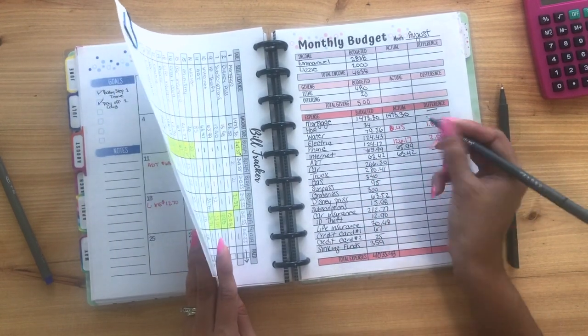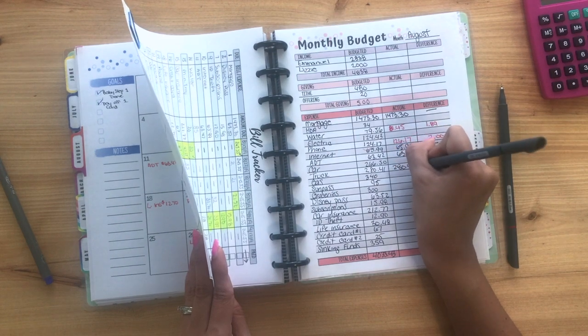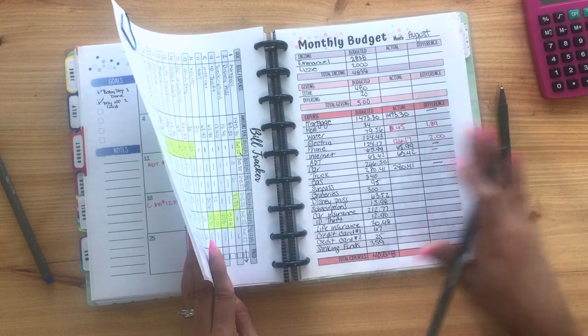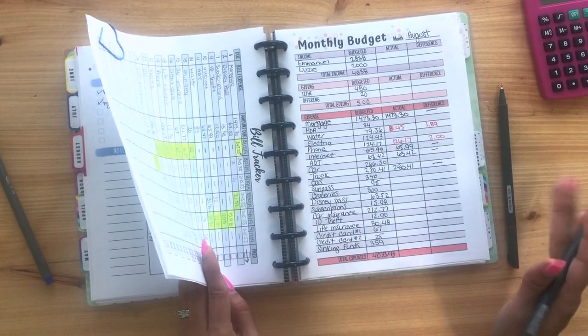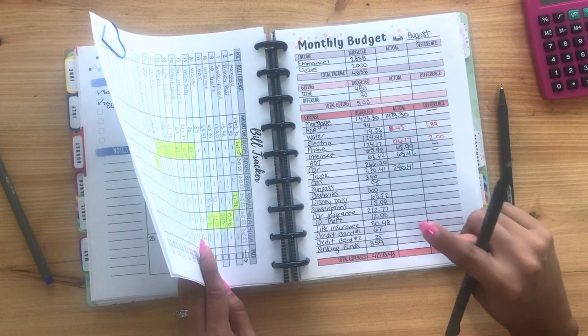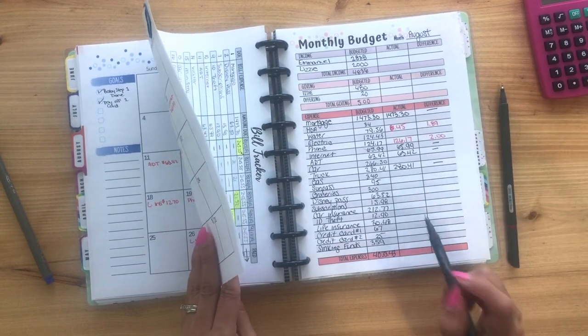The truck, that did come out, and that was the last payment that we made for our monthly expenses. We no longer have to make the truck payment, which is wonderful. As you all heard in the latest cash envelope stuffing video, I was so excited, clearly.